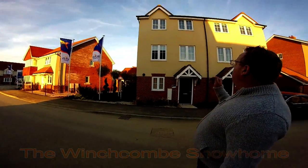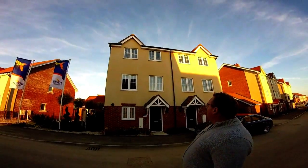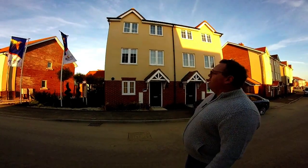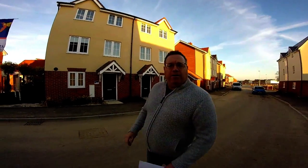It's a three-bedroom, three-storey townhouse. You can see it's got a lot of presence about it. Lovely sort of three-quarter render. Let's go and take a look, Emma.